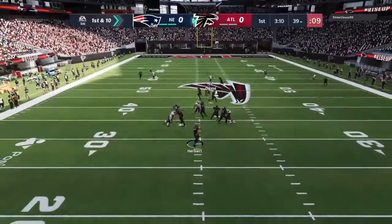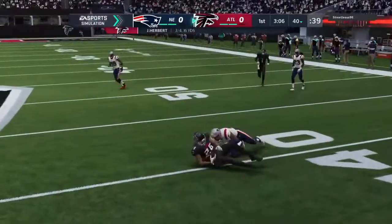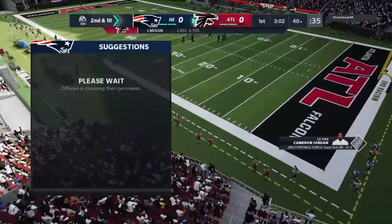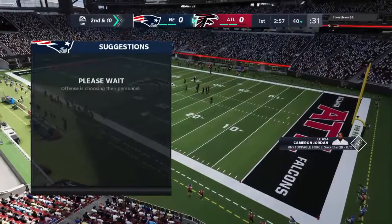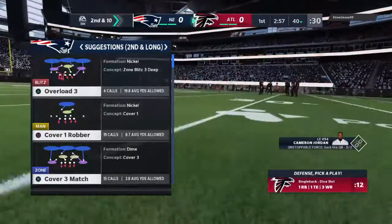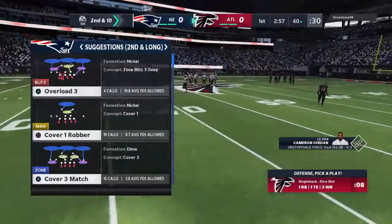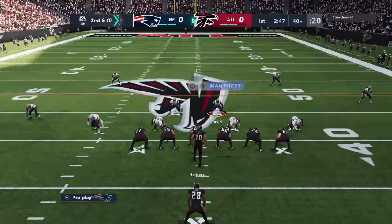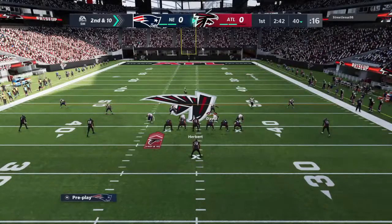From the shotgun, here's Herbert. He gets this in the hands of Mixon. Not able to go anywhere that time. 2nd down. Well, that was a simple throw and catch, but even with that completion, 0 yards gained. So they're behind schedule on down and distance. I think they were hoping to get it to him. He could make a man or 2 miss, but that window closed quickly. Had the completed pass, but for no gain, stopped right at the line, so it's 2nd and 10.